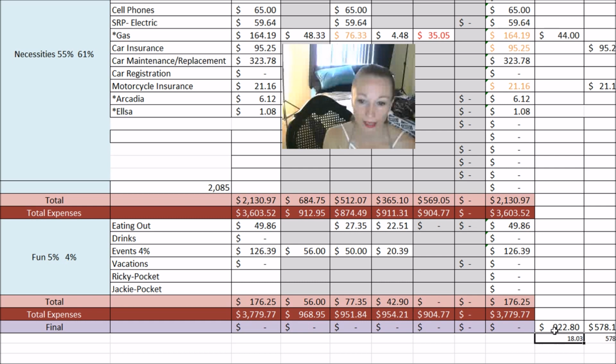Alright, so it says I have $922.80 in my income account. So I'm going to go on my bank account real quick and see how much I really have in there. So I actually have $869.10.